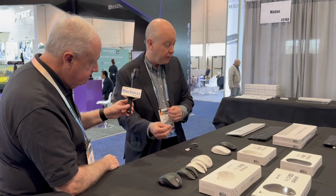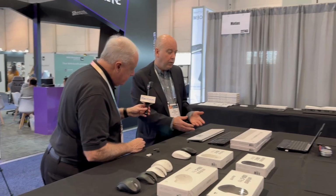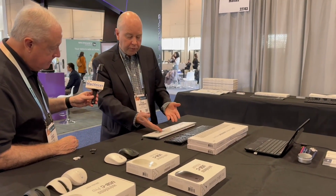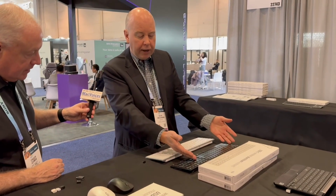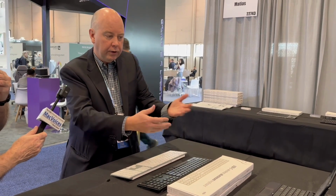This wireless USB-C nano receiver is also in our new keyboards. If we look over here, this is our Matias wireless USB-C aluminum keyboard. We've got silver aluminum with white keys, black aluminum with black keys, and again, you can see here basically a wireless receiver. You type, it appears on the screen, and the advantage of this technology compared to, say, Bluetooth is that it's more reliable, less likely to have interference, and more secure, with AES 128-bit encryption.